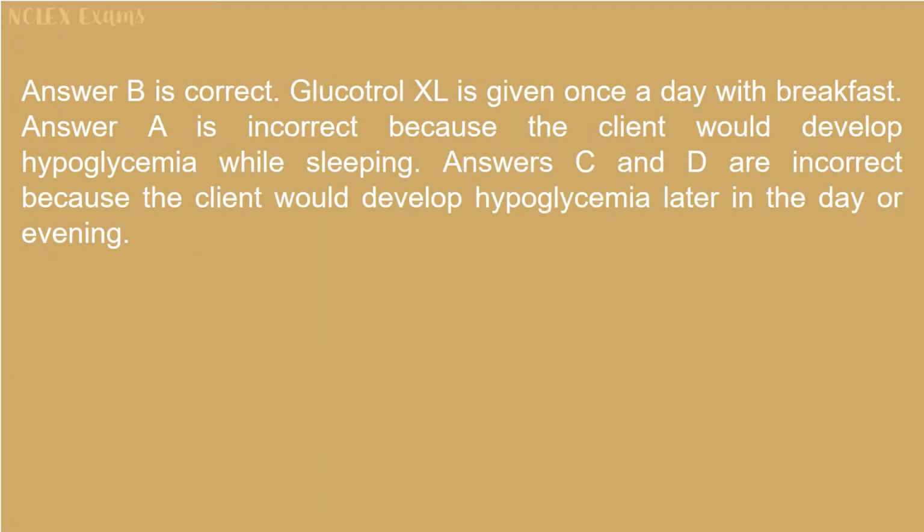Answer B is correct. Glucotrol XL is given once a day with breakfast. Answer A is incorrect because the client would develop hypoglycemia while sleeping. Answers C and D are incorrect because the client would develop hypoglycemia later in the day or evening.